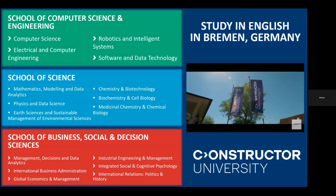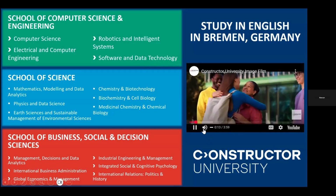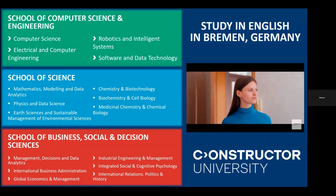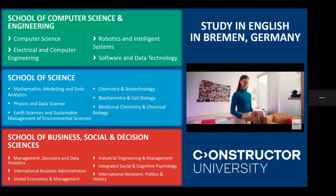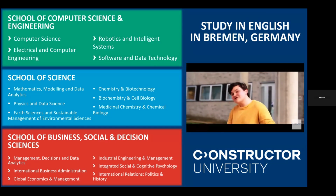These are the programs that we offer. If you can see my screen. So we have School of Computer Science Engineering. After you finish the foundation year, you will choose which major you want to do: computer science, robotic intelligence system, electrical computer engineering, software data technology.